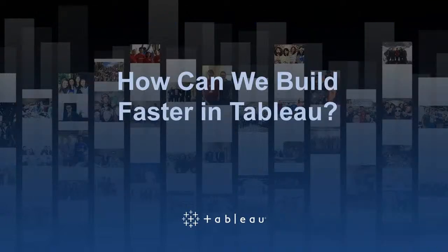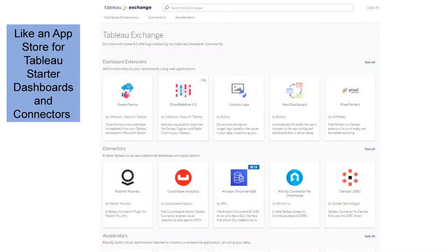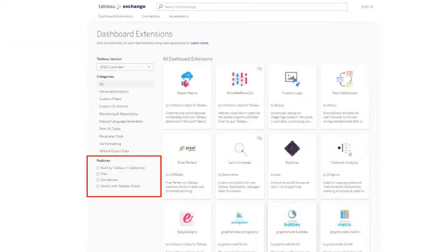A couple of things I mentioned earlier: now that we're owned by Salesforce, there's some really cool stuff that can help you build faster in Tableau. We've got this thing called the Tableau Exchange, and it's like an app store where you can get Tableau dashboard starters. You can search for anything. Some are paid, some are free, but it allows you to get started building faster with free downloads of basic Tableau dashboards and connectors to other technology so you can get your data over faster and cleaner.